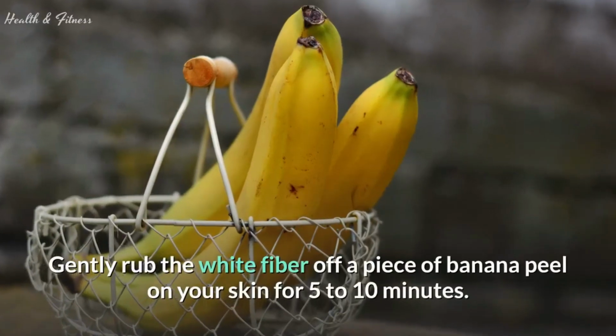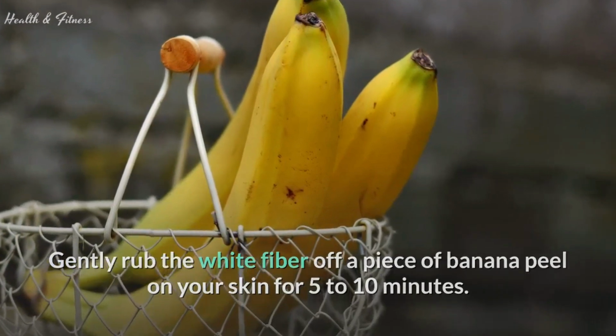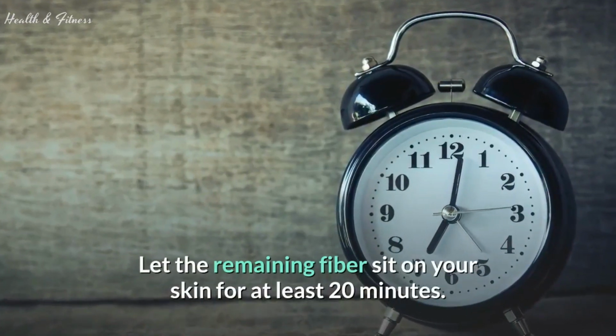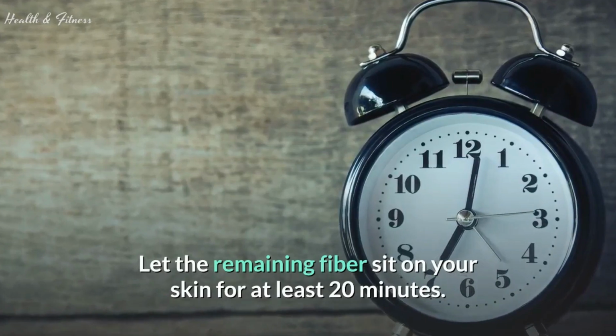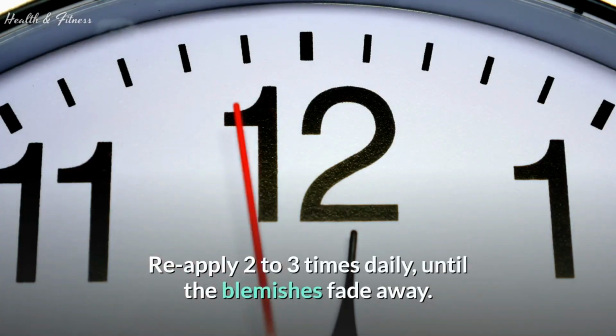Gently rub the white fiber off a piece of banana peel on your skin for 5 to 10 minutes. Let the remaining fiber sit on your skin for at least 20 minutes. Reapply 2 to 3 times daily, until the blemishes fade away.